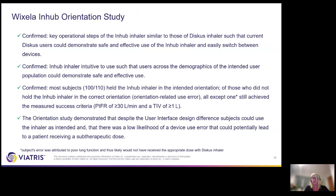So what was the outcome of the study? Well, we confirmed that the key operational steps of the Inhub inhaler were similar to those of the Diskus, such that the current Diskus users could demonstrate safe and effective use of the Inhub inhaler and easily switch between devices. We confirmed the Inhub inhaler was intuitive to use, such that users across the demographics of the intended user population, also including those naive to dry powder inhalers, could demonstrate safe and effective use.